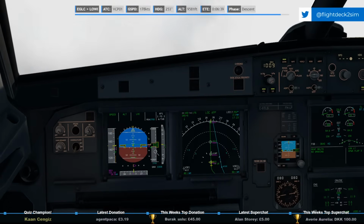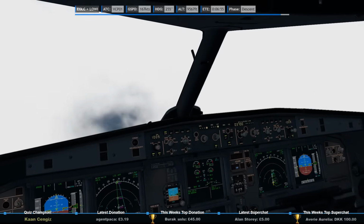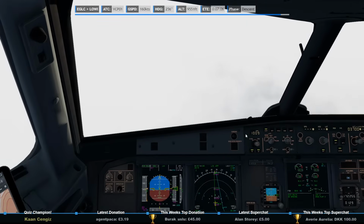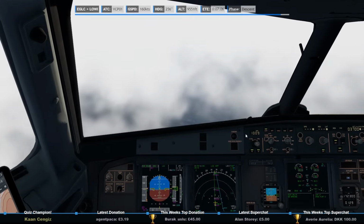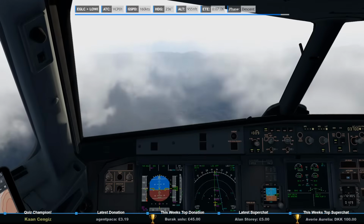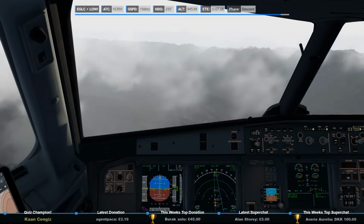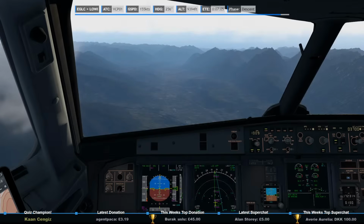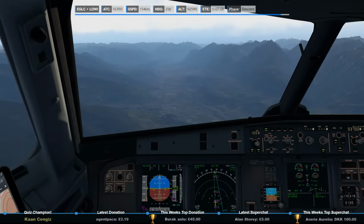Do I have to push a button, or is it going to do it? I need to push it, don't I? There we go. Right, I'm just going to be careful here, because I pushed it. Approach button. I don't want to use the approach, because there's no glide slope here. There we go. 2,500.